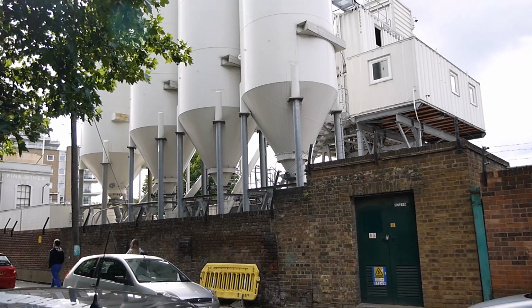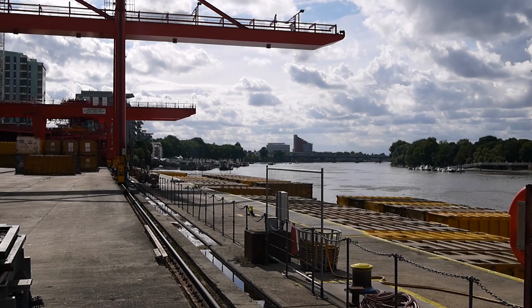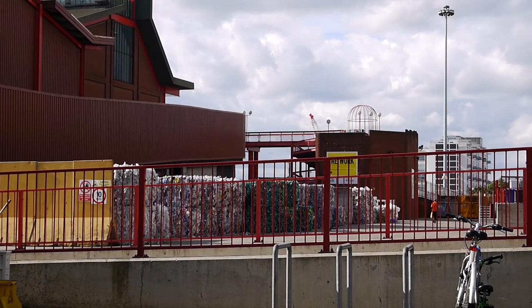Good to still see the Thames at work. It's like a little container terminal here. Those containers are full of your household recycling. This is one of the places where it ends up or passes through.